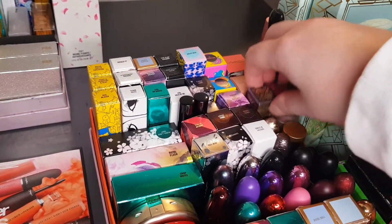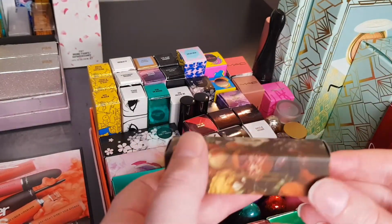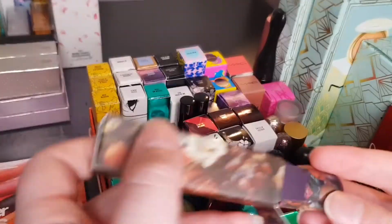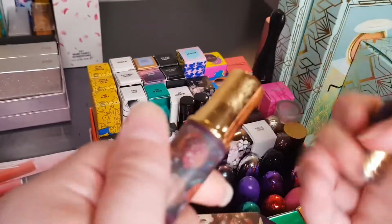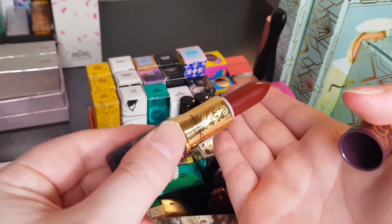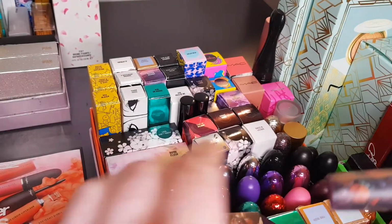Next one along is the Tempting Fate lipstick, called Dusty Grape, not Dusky. Dusty. Gorgeous packaging. Love this colour as well. One of the more sort of rich reds. Love it.